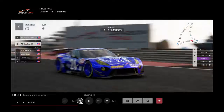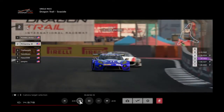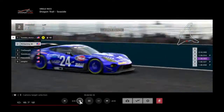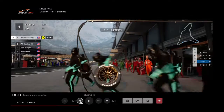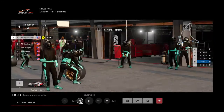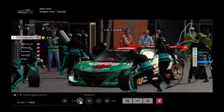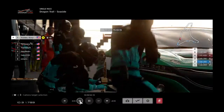They go through the chicane. Ooh, Trevor Levine slides out, getting to the wall. And here comes your leader, Donnie Wu, into the pits. Bring that number 16 Castro car to the pit lane, get 4 fresh tires.